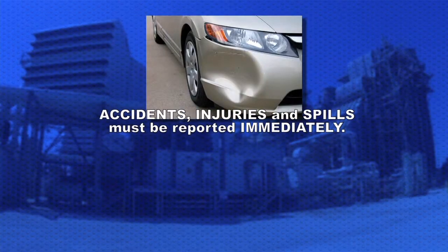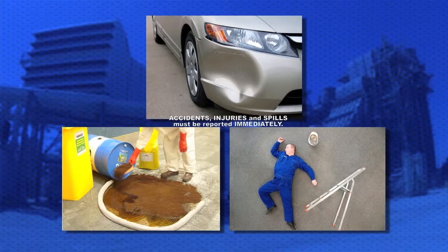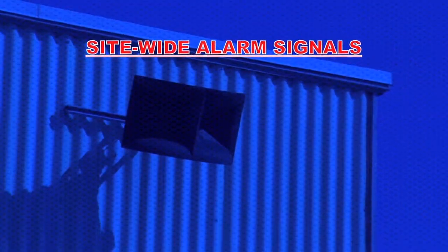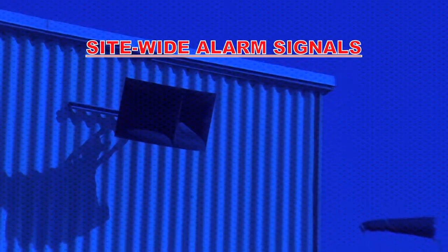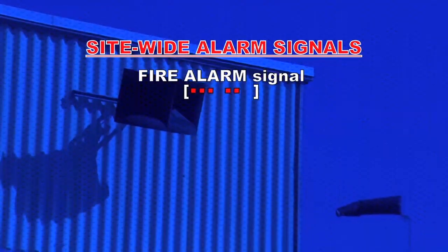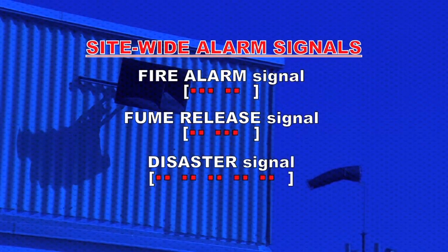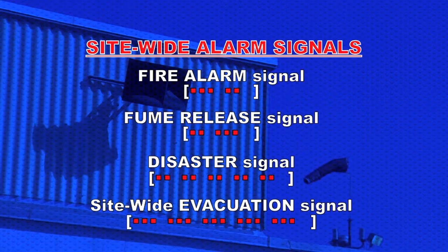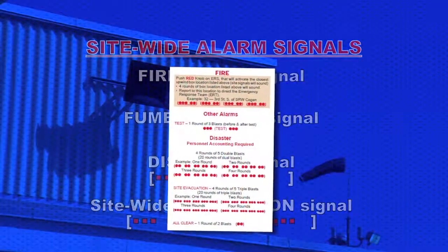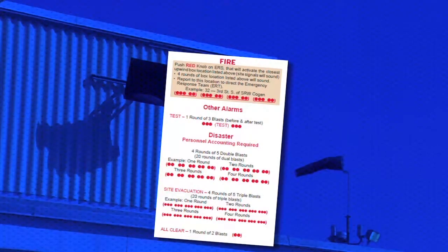All accidents, injuries, and hazardous material spills must be reported immediately to plant personnel. We have site-wide alarm signals to which you must respond during an emergency. They are fire alarm signal, fume release signal, disaster signal, and site-wide evacuation signal. For quick reference, a handy alarm signal guide can be found on the back of your site entry card.